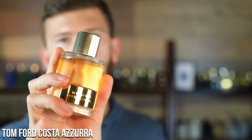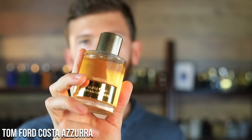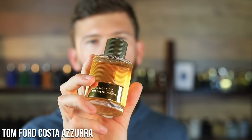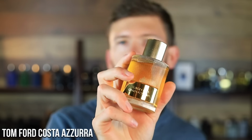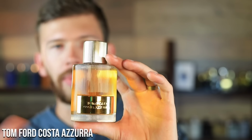Tom Ford Costa Azzurra. So this, at one point, was a private blend, and then they've started to roll these out into the more affordable signature line, I think is what they call these. It's got driftwood, lemon, cypress, and I believe they threw in a little bit of incense in the dry down as well, or in the base notes.